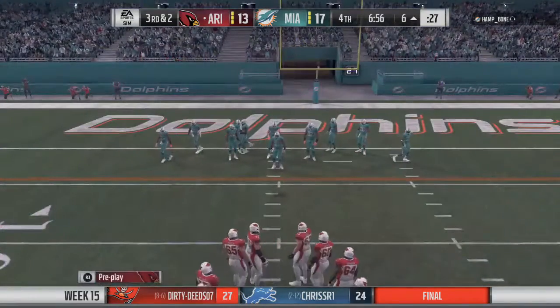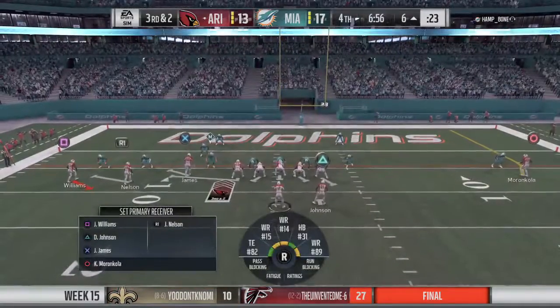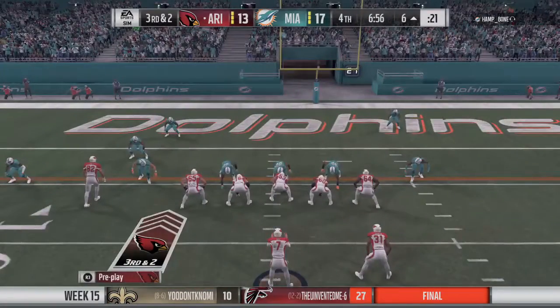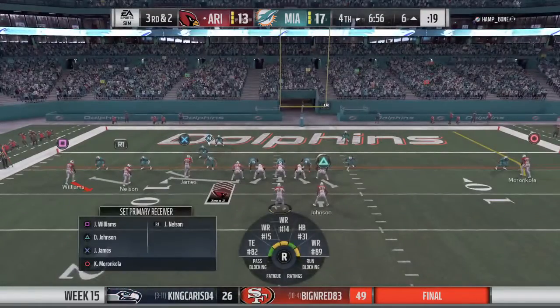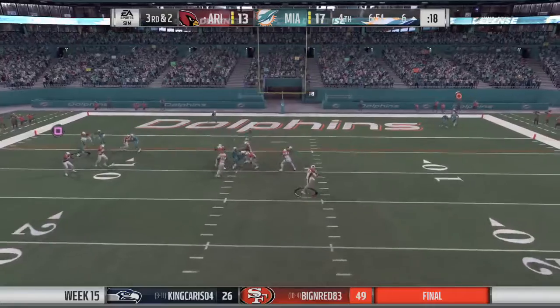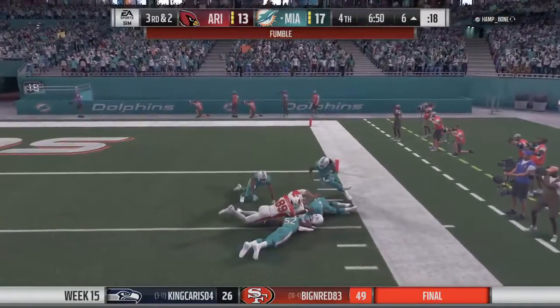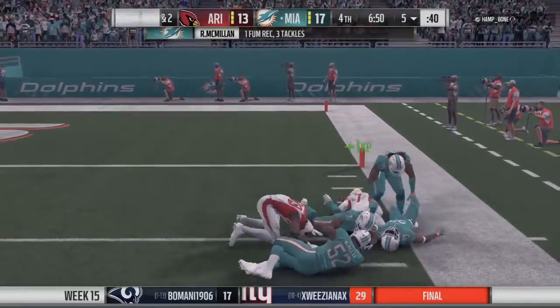The Cardinals on 3rd down. They've hit it 50%, 3 of 6 to this point. This time they face a 3rd and 2. From the gun, here's Goff. Flushed out right. Oh, no, he lost the football. And the Dolphins have got it.